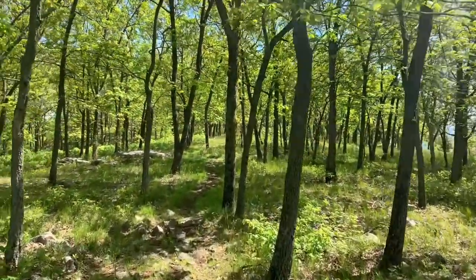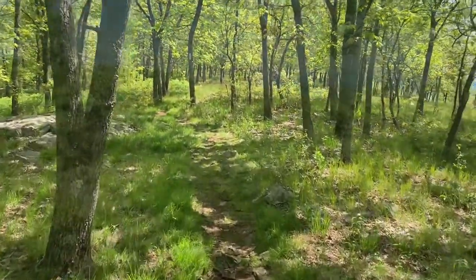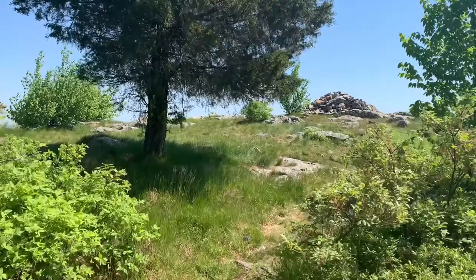So we are at about 6 miles. Just came to this really cool overlook. Figured I'd stop and take a little break for a minute. The view is great from out here. I've been in the woods for the last couple miles, so it's nice that it opens up a little bit. Back into the woods. About to hit the large pile of rocks.